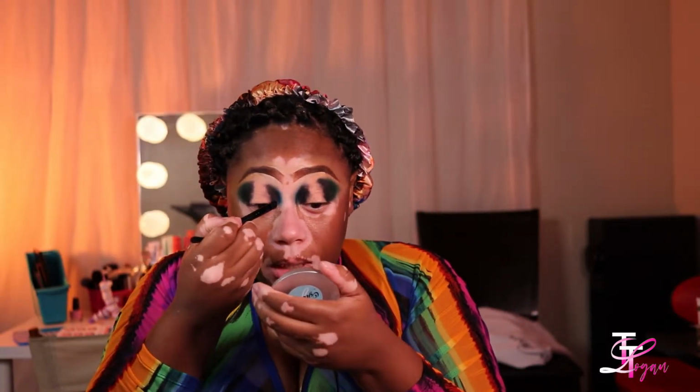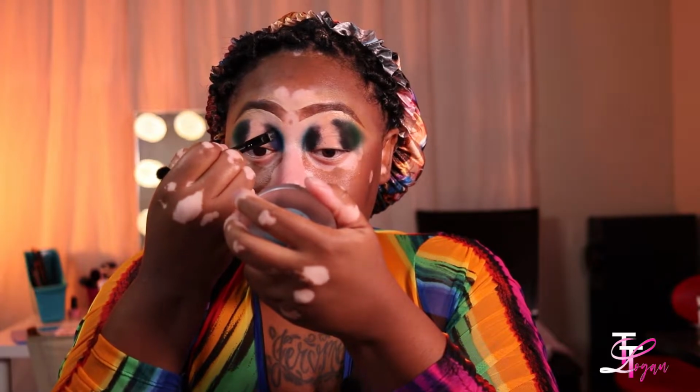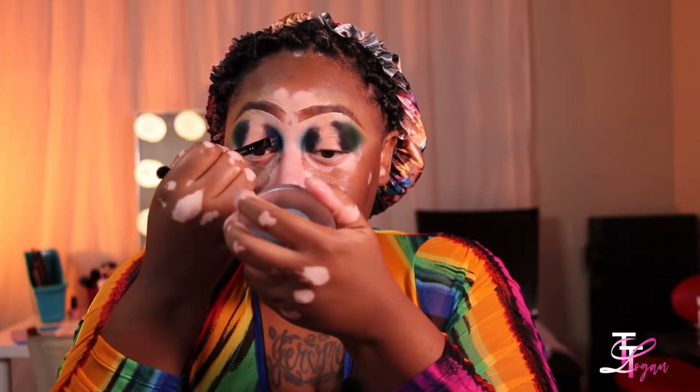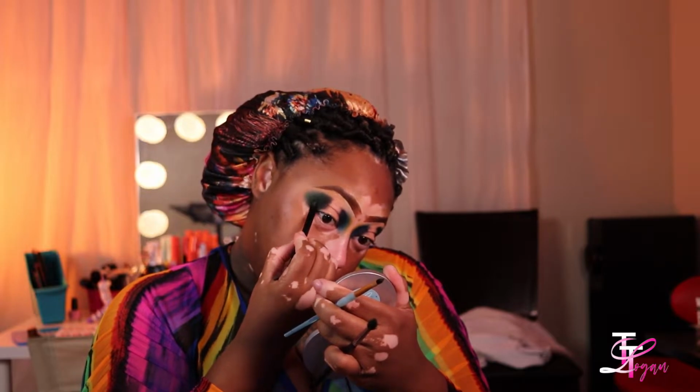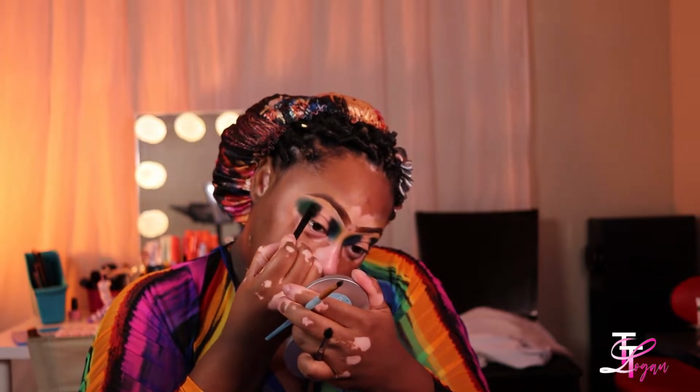The Deep, which is like a navy blue, and I'm putting that kind of on top of the black. So doing these looks, it's just a lot of blending and going back and forth till things look the way that you want it to look. So taking some Tropics, and I'm gonna do that like I did the other blue. Just kind of press it in.